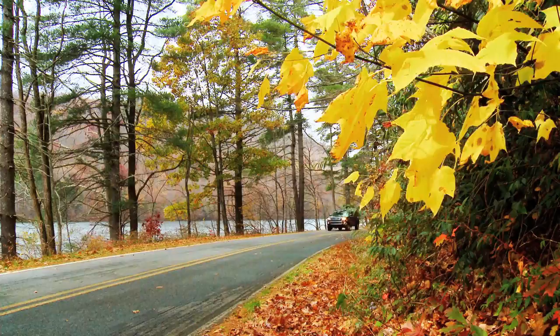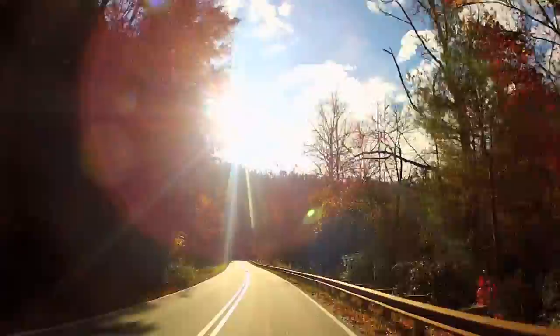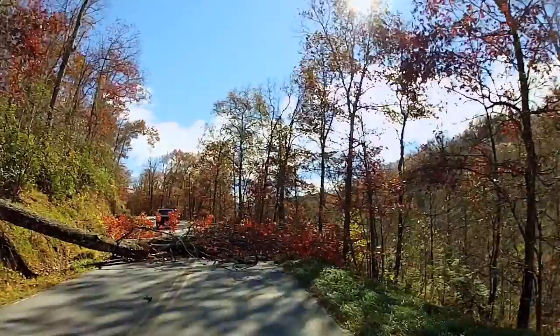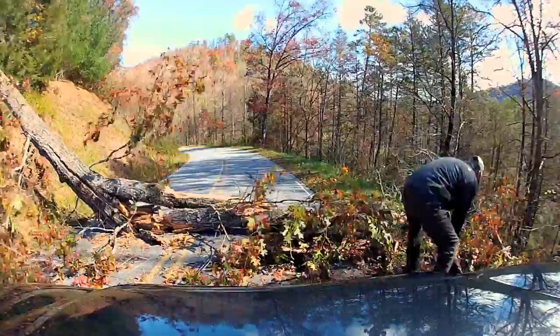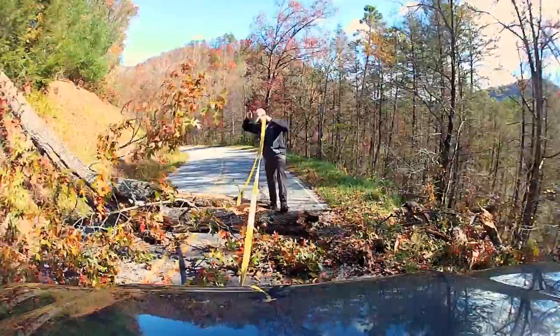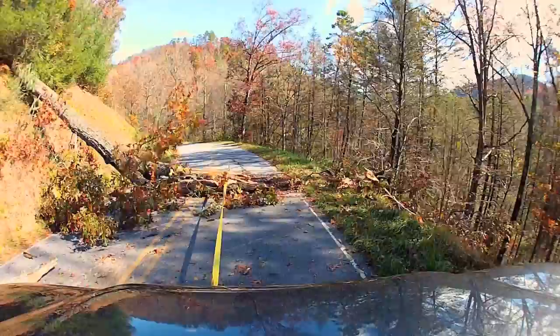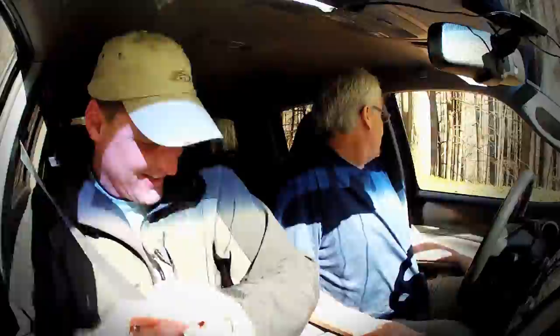Okay. We'll have to watch out for this weather, though. Yeah, there's a front supposed to be coming through. Whoa, there's a tree in the road. Oh boy. Jeez. I tell you, Doug, that could have been rough if we hadn't seen that tree.